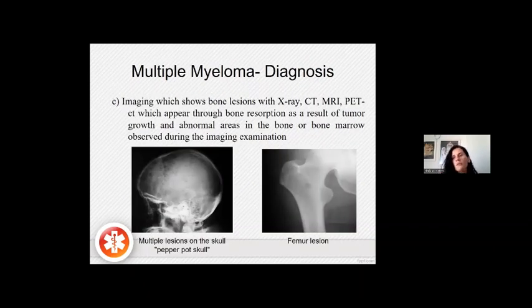Regarding the imaging tests, in persons who suffer from multiple myeloma they show lesions in the bones, especially on the skull, with this image, which is quite impressive, and it's called pepper pot skull. You can see the bone of the skull is really like a pepper pot, but it's not pepper that comes out; the visible signs here in the bone are in fact the visible lesions of the bone in the skull. And also with the X-ray or some other imaging of the femur, you can also see lesions like this, which are presented in this slide.